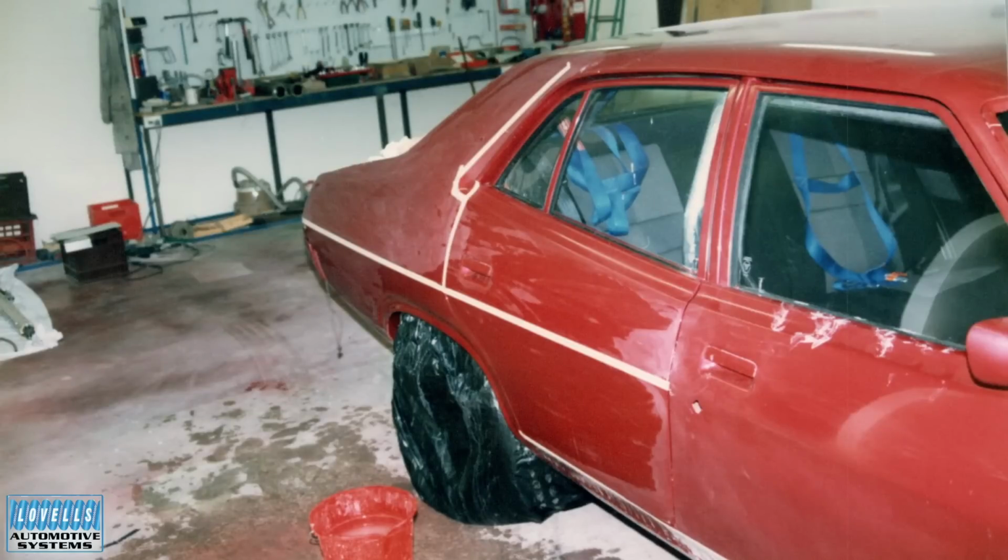So we rubbed it down. Was that the precursor to hammer tone, was it? It was a shocker. So we squirted it again, I just did one panel. So we ring the rep up, and we're in panic mode. We never use 2K, right? Oh yeah, get some silicone drops.